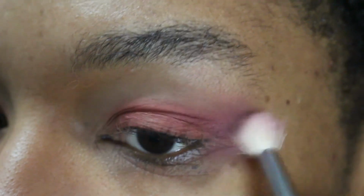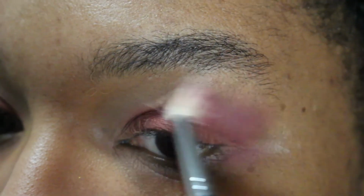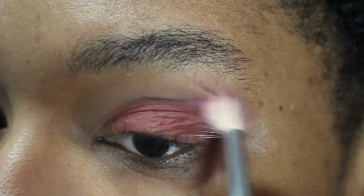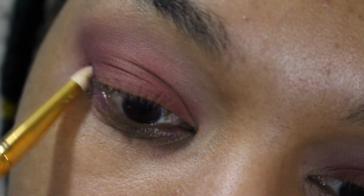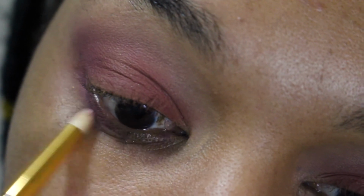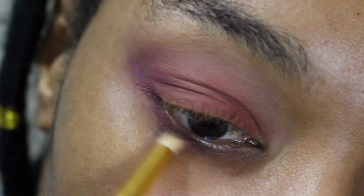These shadows blend really well into each other. As you can see, when you first put it down, it's very pigmented and very bright, but it blends out very softly. Then with Justice on a pencil brush, I'm just going to line my lower lash line with that. And I want to make sure that everything is connected, so I'm going to go all the way out to the outer corner and bring it in just so that everything is all connected.